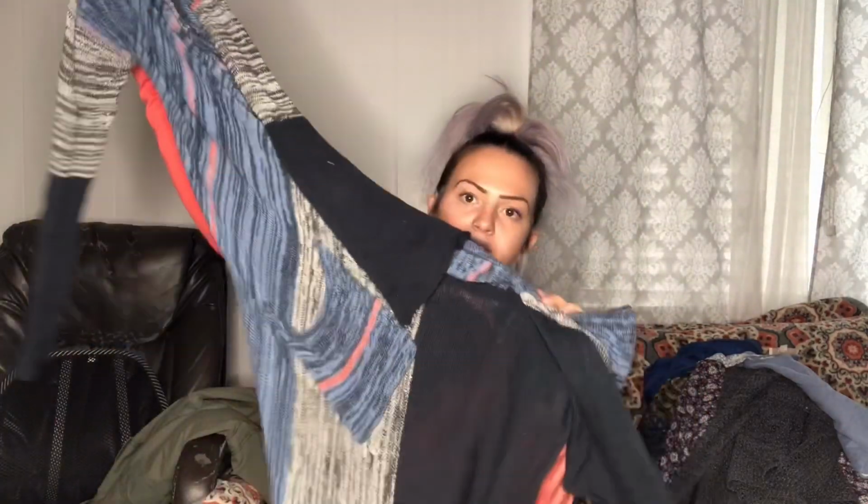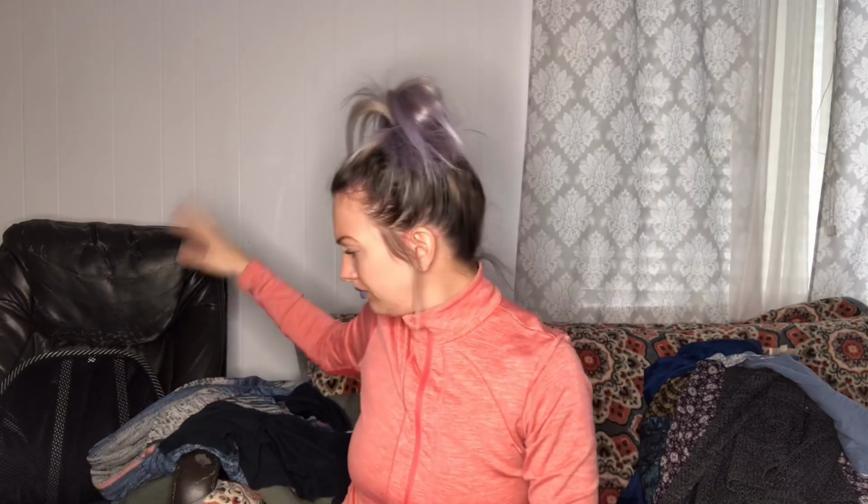This is a Venus, kind of long duster cardigan. It's really pretty. I didn't know what it was at first because it has this clip in the middle and it was all jumbled up. But yeah, it's a beautiful sweater. I would say $5 to $8.